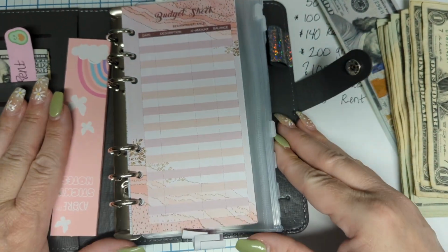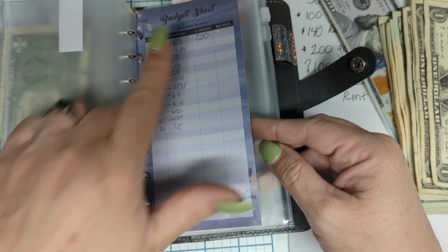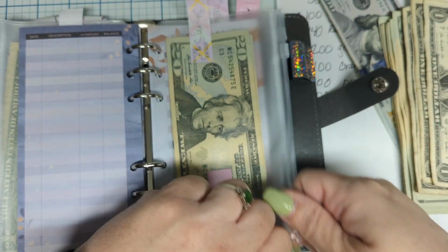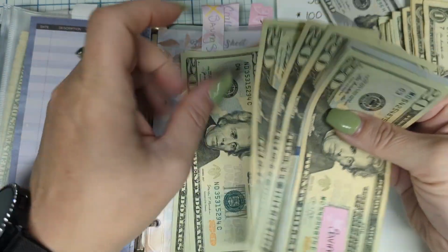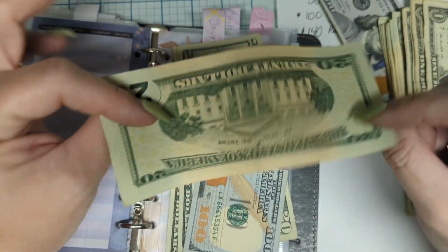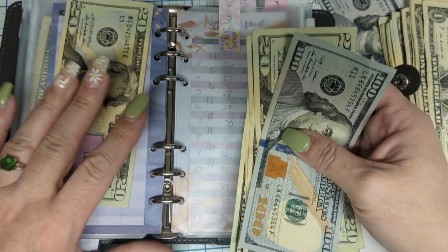Okay, so there's that. Then I wanted to go into our savings, our little $200 savings. Let's double check this. Oops, we need to slide you that way. 2, 4, 6, 8, 10. Something happened. I don't remember putting that in there. But look, we have an extra 20.